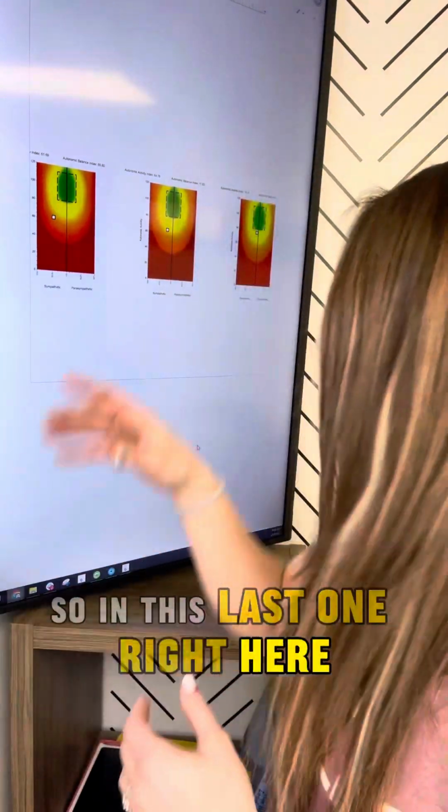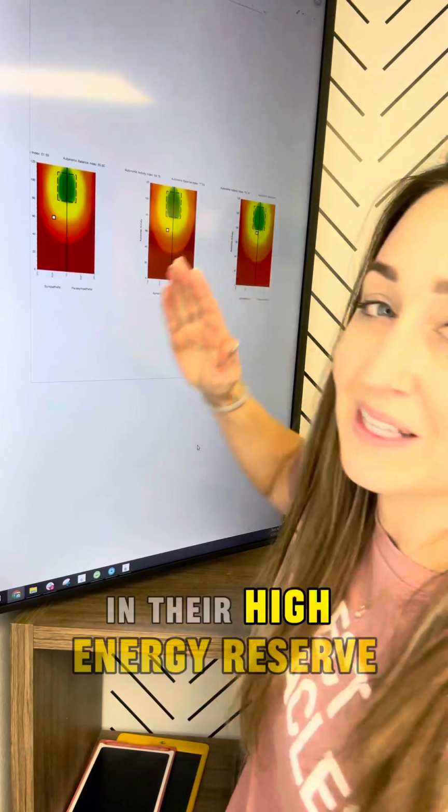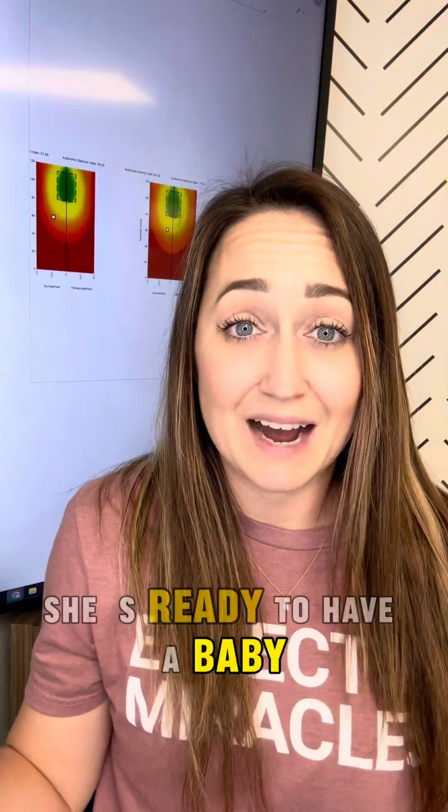So, in this last one right here, you can see she's even closer to that optimal green box. She's got balance in there, high energy reserve. She's ready to have a baby.